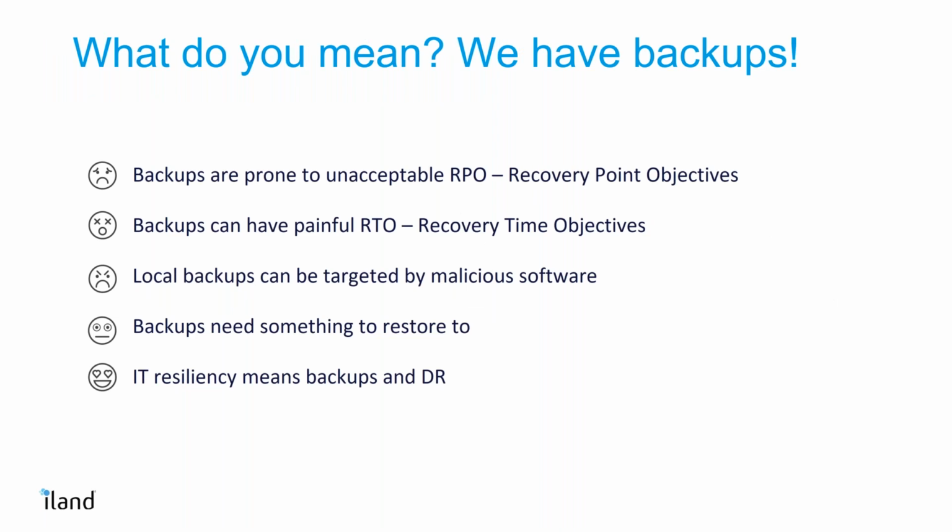Now, we talked last time about backups, right? Backups are necessary. You have to do them. But IT resilience, data protection, and disaster recovery can't just rely on one technology. You can't just rely on backups. And why is that?